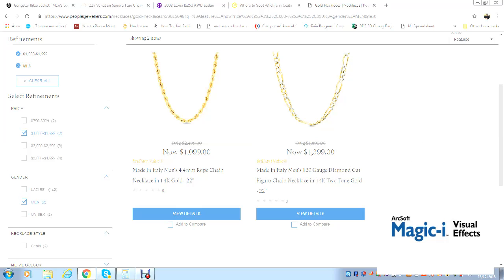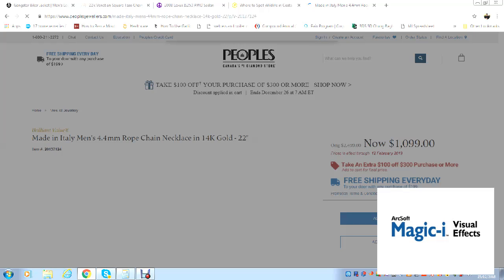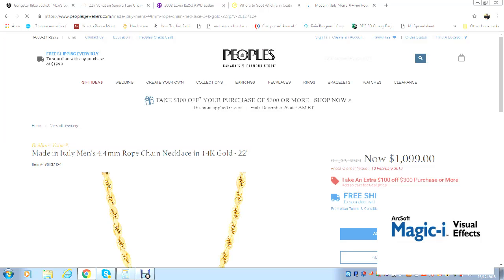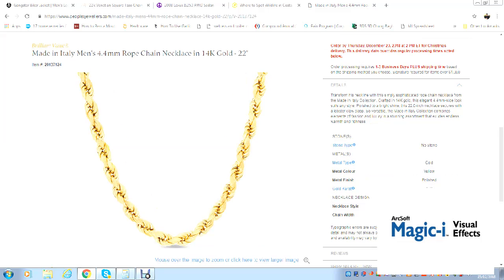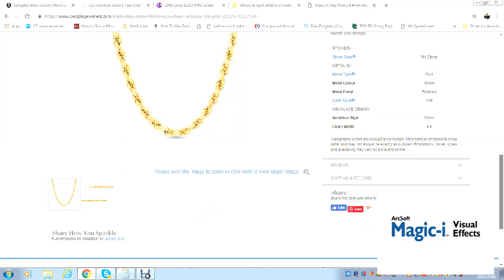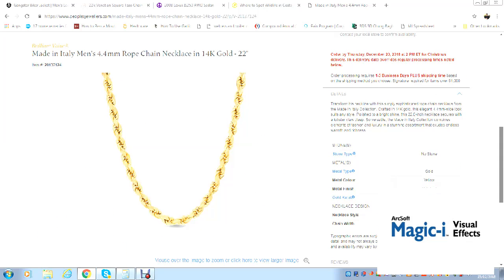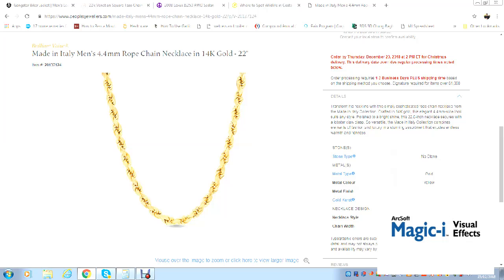Okay, so let's look at this: 14 karat gold and 4.4 millimeters. It doesn't look like it tells me the amount of gold in here, but generally speaking, I know you can buy stuff.